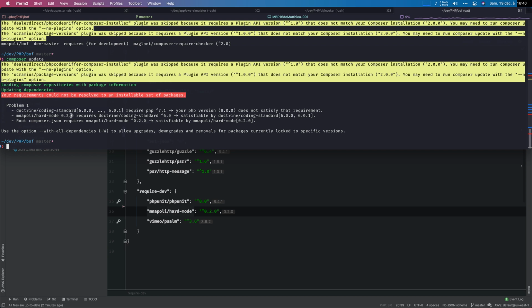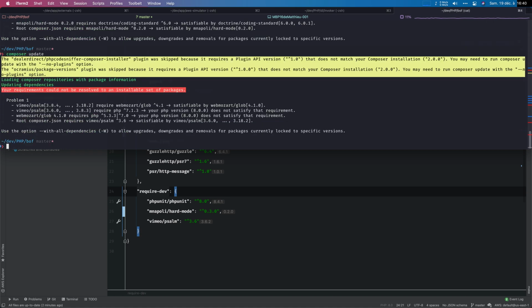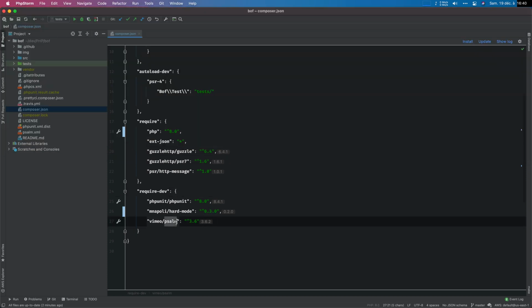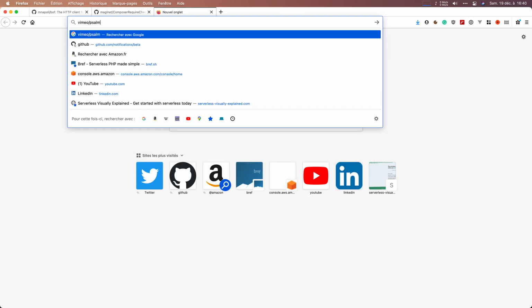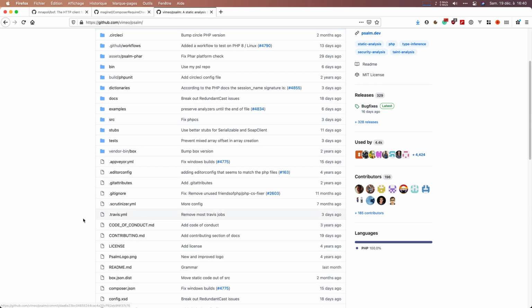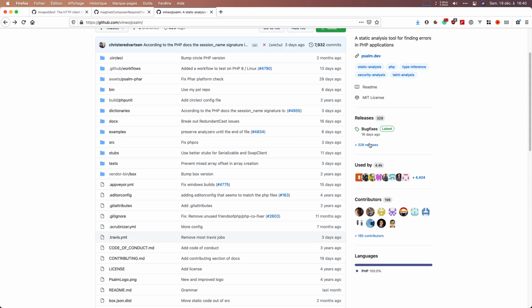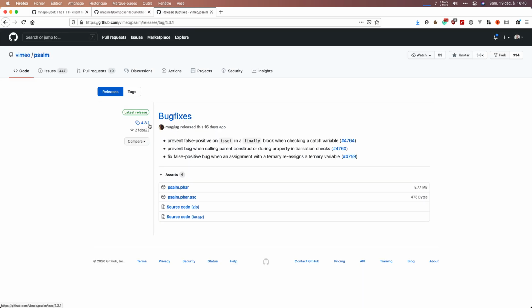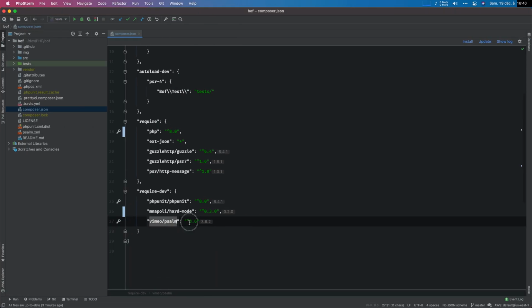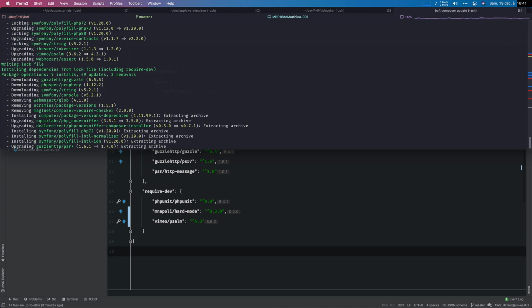We have doctrine coding standard, which is required by my package called Hardmod, and that one I upgraded to PHP 8, so we can switch to the new version and run the update again. Okay, now we have Psalm blocking the update because again of the glob library. I hope that Psalm is compatible with PHP 8. Sorry. Let's have a look. So we have a release that was 16 days ago, and it seems to allow PHP 8 now. That release is 4.3. So we are definitely using an older version. Let's upgrade to Psalm 4. And let's use the latest. Okay, now it's working. Great.